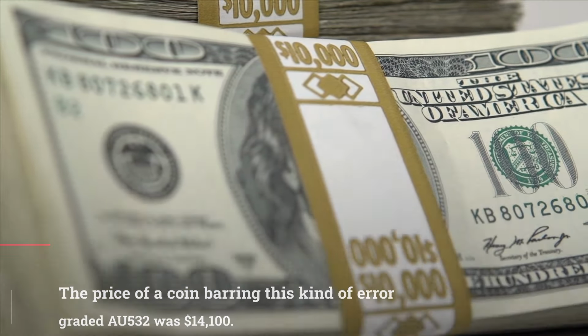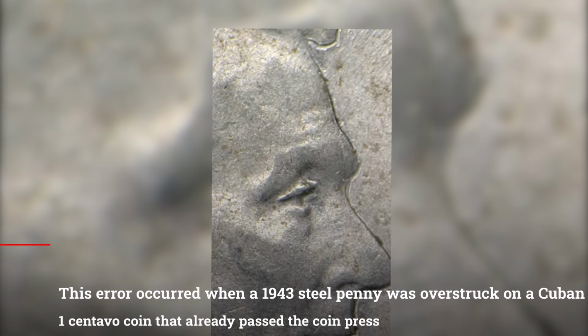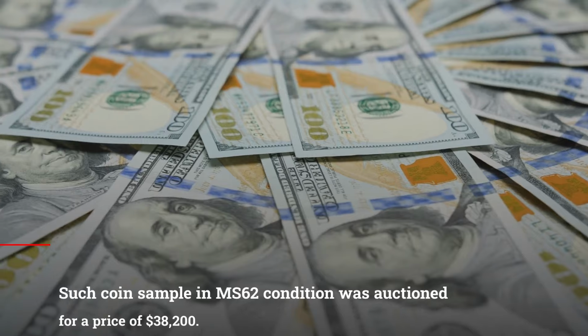Double denomination. This error occurred when a 1943 steel penny was overstruck on a Cuban 1 centavo coin that had already passed the coin press. Such a coin sample in MS-62 condition was auctioned for a price of $38,200.